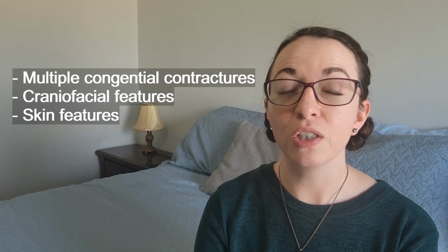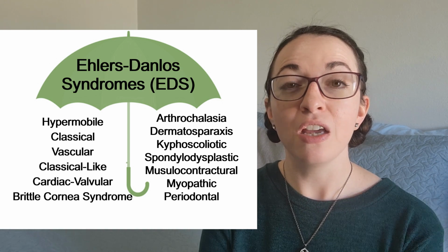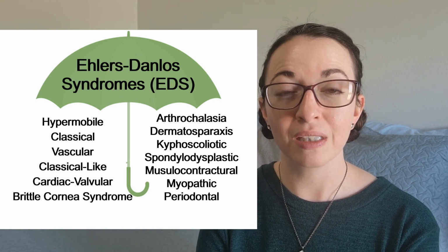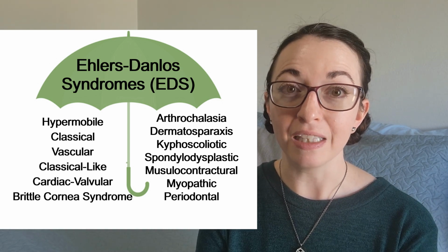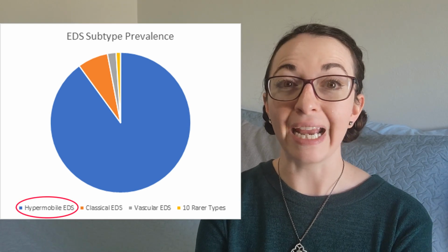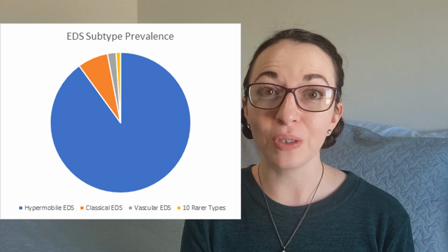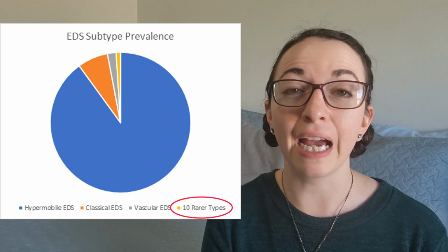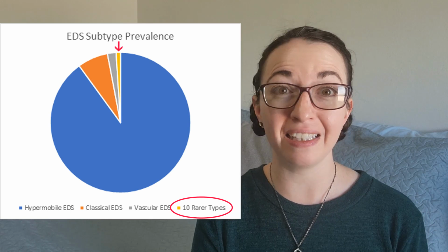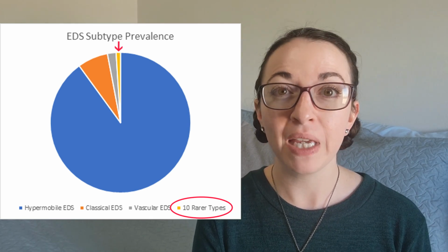Musculocontractural EDS belongs to a group of 13 related but separate genetic connective tissue disorders known as the Ehlers-Danlos syndromes. The hypermobile subtype of EDS, which is the type that I have, is by far the most common, accounting for about 90% of all EDS cases. The musculocontractural subtype is extremely rare and accounts for less than 1% of all EDS cases and has a prevalence of less than 1 in a million people.